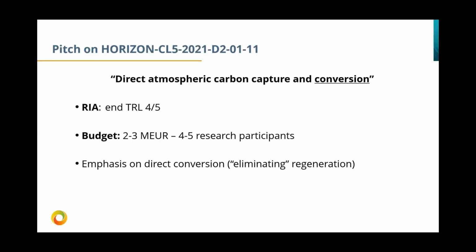So this pitch is directly related to the topic in Cluster 5 on direct atmospheric carbon capture and conversion. And the main key points I took away from the documentation that's available on this cluster already: it's a low TRL level ending at TRL 4 or 5, so primarily lab-based. Estimated budget in the region of 2 to 3 million euros, so capable of supporting perhaps 4 to 5 research participants active in the project.